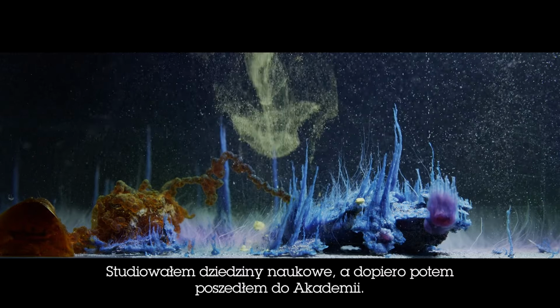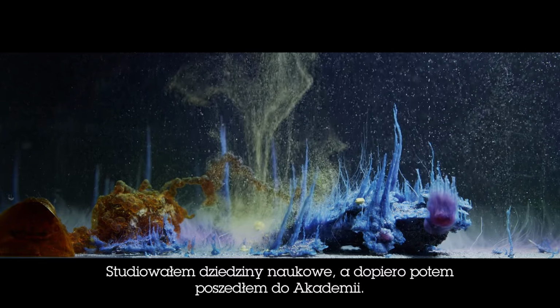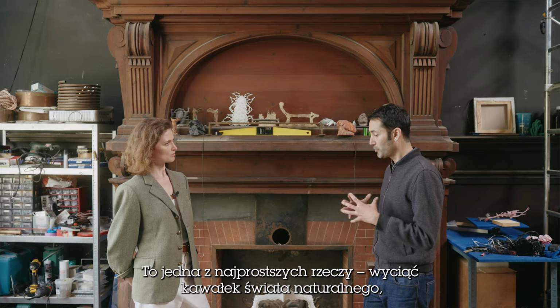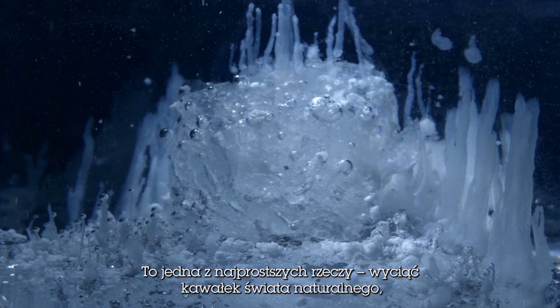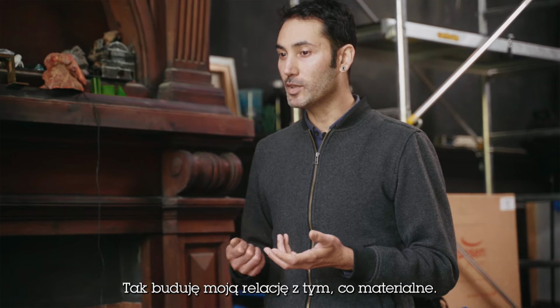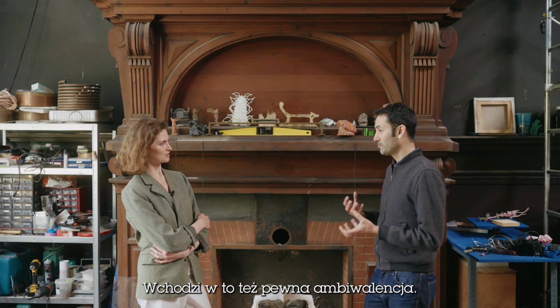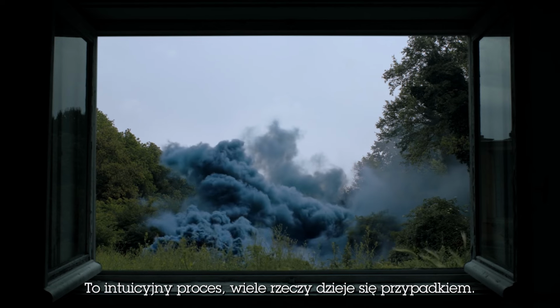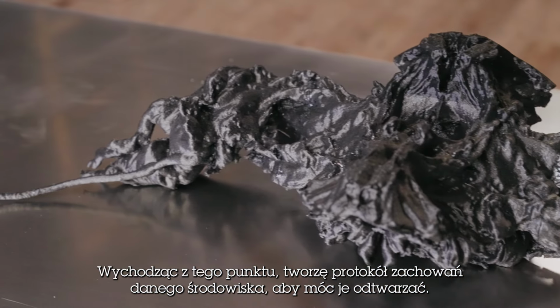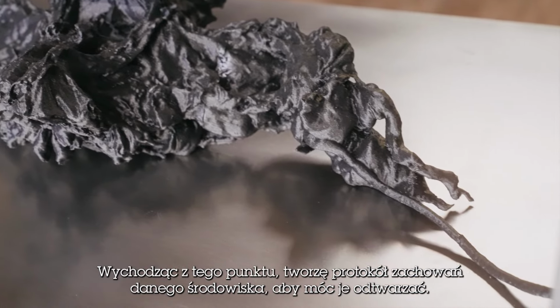I only made a scientific baccalaureate, but then I went to fine art school. Science is more for me a kind of tool. The simplest thing is to take something from nature, take it into the studio, and then observe it, change a parameter like temperature, humidity, heat. It's a way for me of having a kind of relationship with matter. It's also kind of ambivalent. It's always coming from an intuition. Often by chance things happen, and I find that interesting. And from this point I will try to put in place a kind of protocol to isolate the thing that happened and reproduce it.